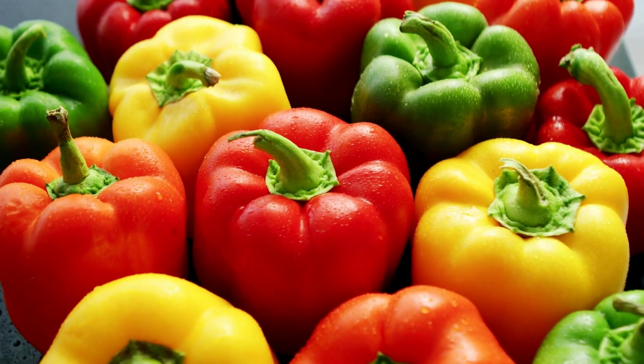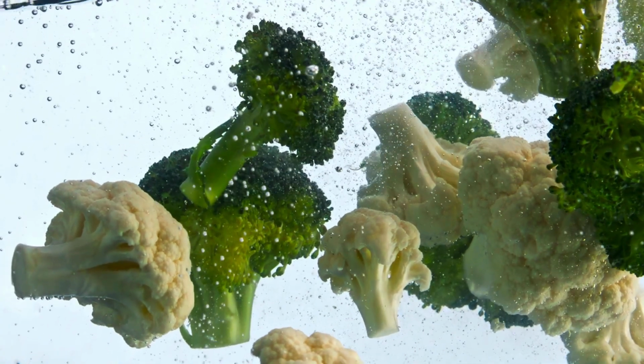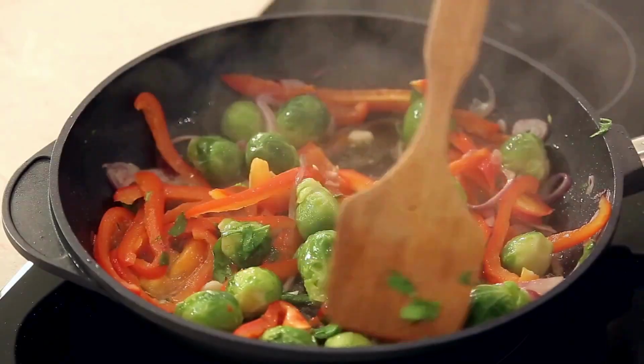Next up on the list is bell peppers. According to the Mayo Clinic, the vitamin C found in peppers plays a role in lowering BPH. In fact, 1 cup of raw bell peppers contains nearly 200% of your daily recommended intake of vitamin C. Other veggies that are rich in vitamin C are some that I actually already mentioned, the cruciferous vegetables like broccoli, cauliflower, kale, and Brussels sprouts.